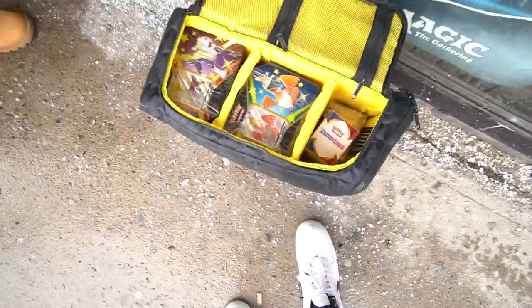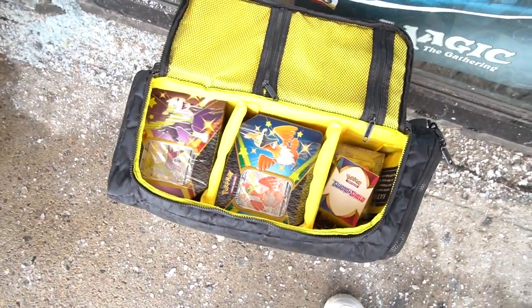All right, cards secure. They're in my backpack, and all of it managed to fit inside. I got 2 Elite Trainer boxes. I got a bunch of stuff. I also got some singles as well. Free deck box too, I think. So we'll show you guys all the pickups for today's Shining Fates trip right when we get back to somewhere warmer.